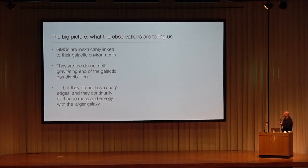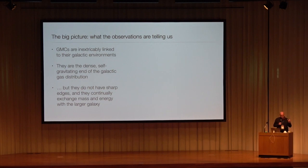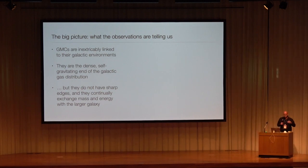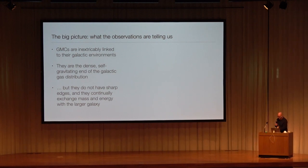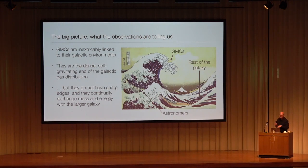So the big picture of what the observations are telling us is that GMCs are inextricably linked to their galactic environments. We should think of them not as stars that don't care what galaxy they live in, but as the self-gravitating and massive and dense end of the galactic gas distribution. To put it another way, you should think of molecular clouds as like the white caps on waves. All right, so here's the rest of the galaxy. Here are the GMCs. They're the white caps on the waves of the galaxy, which of course leaves us as astronomers here.